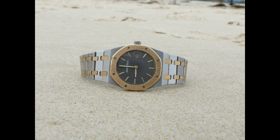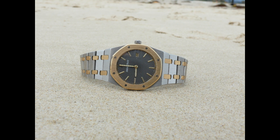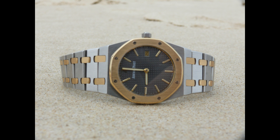But one of the highlights was that I got to take some photos of my Royal Oak down at the beach. And one of the things I love about having luxury things, watches included, is that it allows me to try and take the perfect shot of them. And I've recently been experimenting with some zoom lenses. These are sort of magnified lenses, and it's given me a chance to play around with it.